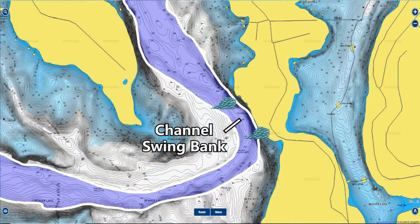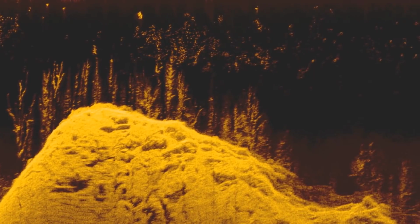So here's the bank where I just caught that fish. It's just a main lake bank with the main river channel swinging really tight to it, which creates a really sharp drop from like 2 feet of water to 60 feet of water. Out in front of this bank, there's a lot of standing timber, and there was a pile of bait fish. I found this when I was graphing in front of this bank during my 1 hour graphing session.